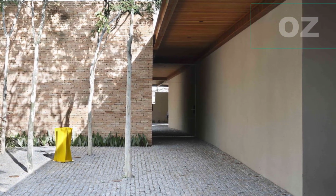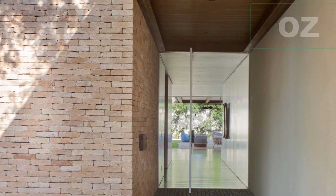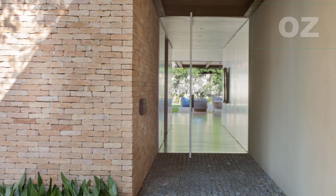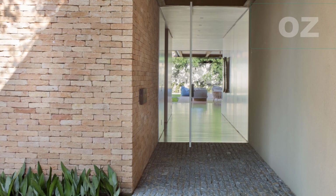We worked with an architect who understood our vision. We wanted a space that wasn't just a house, but an extension of our family life. The key? Integration.